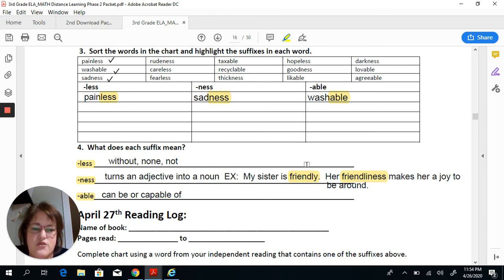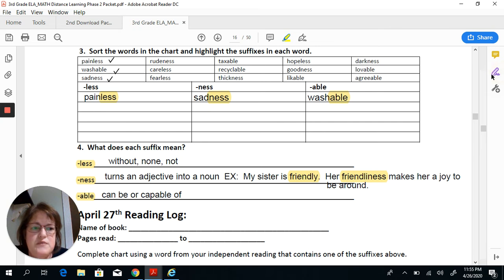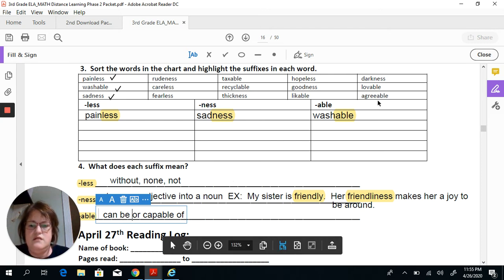So I wanted you to see, boys and girls, how adding ness actually changes the state or condition of that word so that it can be used in a different way. It still basically means the same thing. It's just used in a different part of the sentence. So what makes her a joy to be around? Her friendliness. So now friendliness is being used as a noun. Okay? And then able, of course, means able to, or basically can be done. Let me add that in there if it will let me. Or capable of.